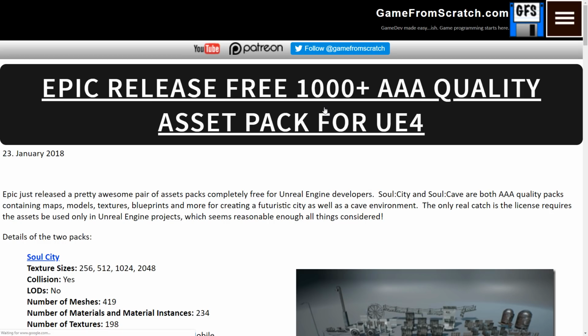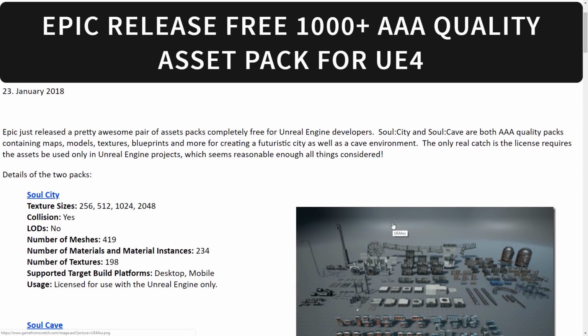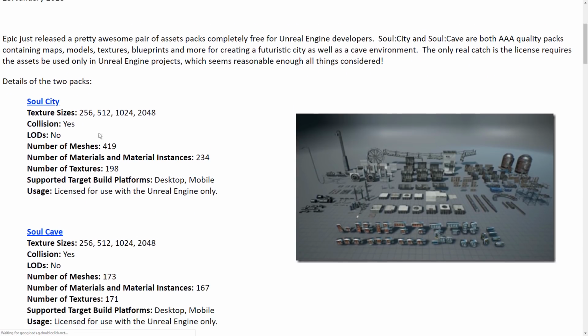Now, first off, Epic released 1,000 AAA quality asset pack for free for Unreal Engine. Now, this is going to be a common theme. We've got a ton of assets given away free this year. And really, Unreal and Unity really fought with each other for who could give away the most. But this was definitely a cool thing. They gave away a city and a cave environment pack, and of course this is still available, so if you're interested, do check it out.